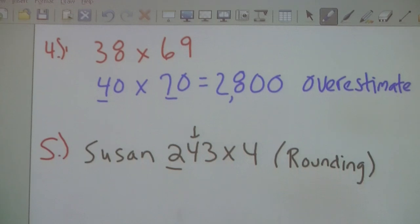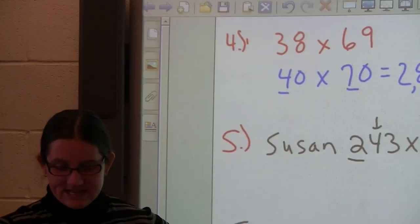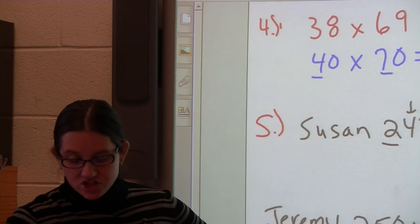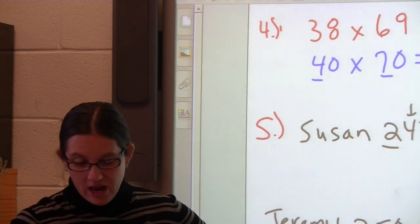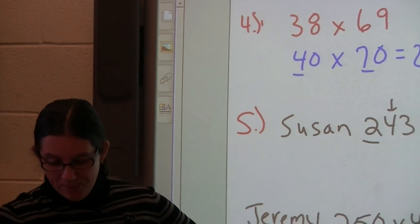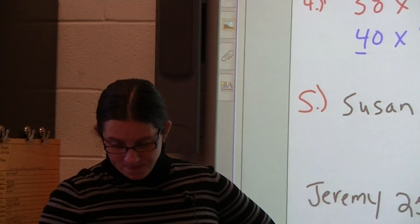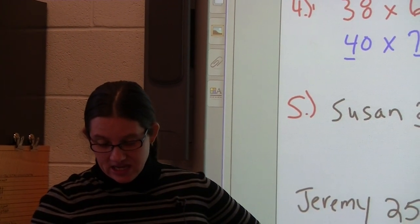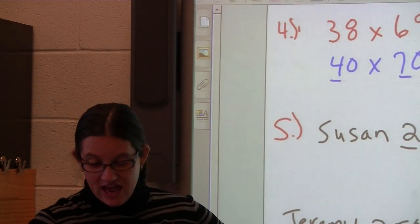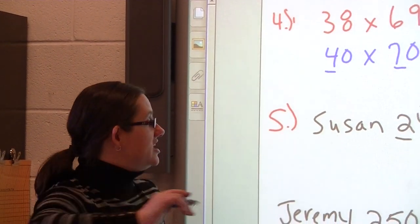All right, good job. Let's go back into your textbook now where it says, do you understand, for numbers 5 and 6. Number 5 says, Susan used rounding to estimate 243 times 4 and found 200 times 4. Jeremy used compatible numbers and found 250 times 4. Says the actual product is 972. Whose method gives an estimate closer to the actual product? Okay, so let's do this together.